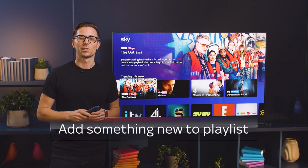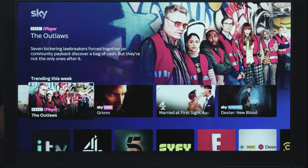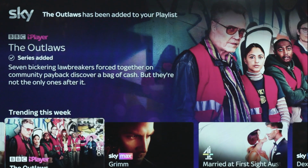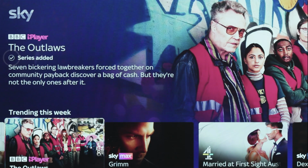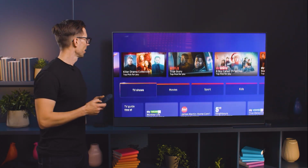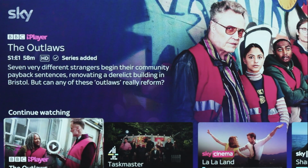But that's not all that Play Now does. Let's look at adding something new to my playlist that I haven't watched before. I'm going to use The Outlaws as an example. To add to my playlist, all I do is press the Playlist Plus button. I see a notification to tell me it's been added, and I see a tick. When I go down to Play Now, it's there, right at the front of my Play Now rail. Sky Glass recognises that I haven't started watching it yet, so it's showing me Series 1, Episode 1.